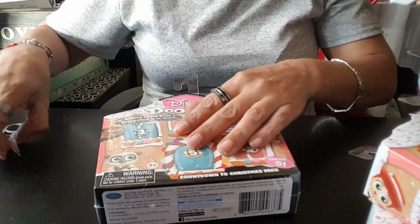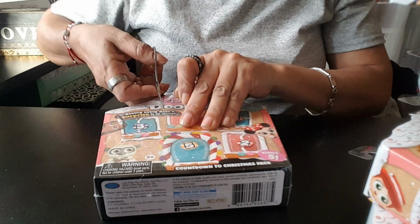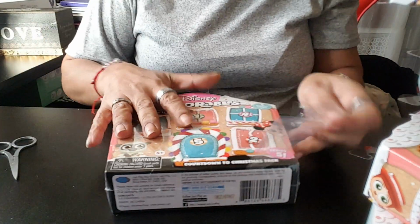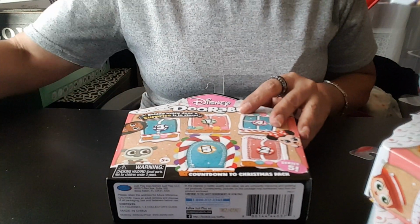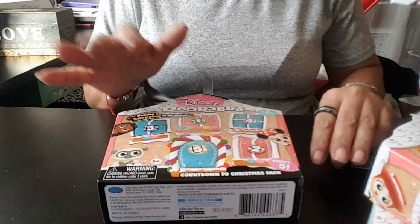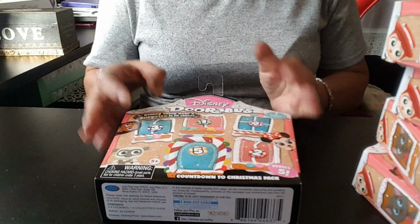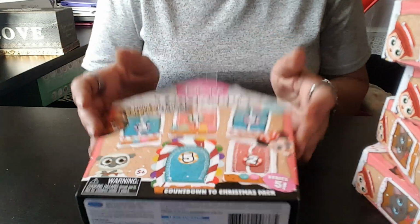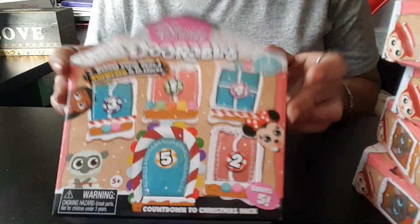Next one, and right again, you guys thought about it, I got this from 5 Below. Yes, I'm like the naughty person on Tuesday. Every Tuesday I'm naughty. I go shopping. I have to stop by 5 Below, and I saw these, and you know me, I go crazy with adorables. So I usually get the small little boxes and they come 2 of them. This one had 5. 5 guys, 5 doors, 5 surprises. This is series 5.